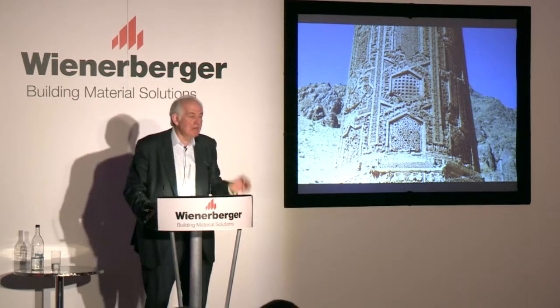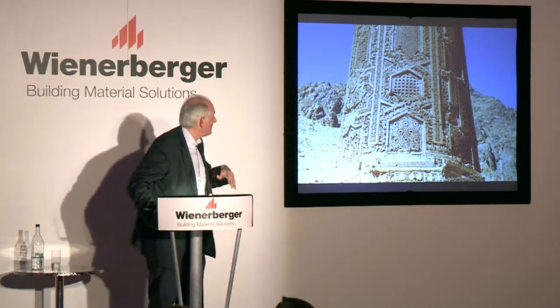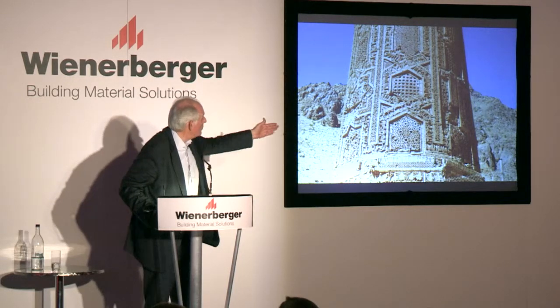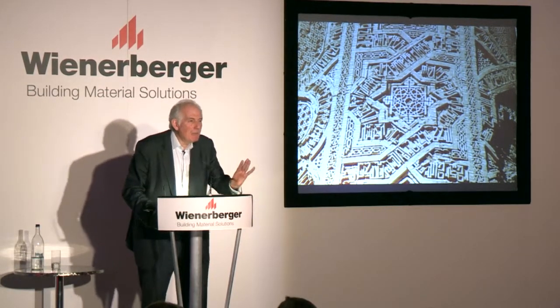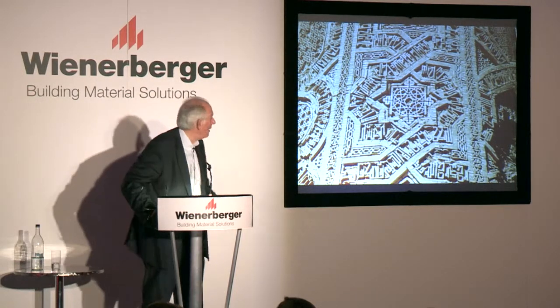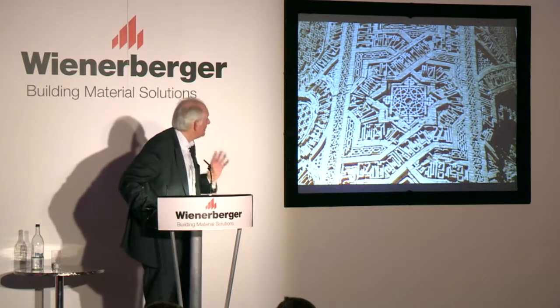But where these bricks came from, no one knows. They're beautifully made. There's no brick earth in this area. They had to be transported huge distance and then erected with the utmost skill to create this Kufic lettering around the outer surface of the minaret. Just worth a moment just looking at the delicacy and the precision, again, only possible with beautifully made kiln-dried brick.